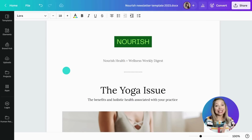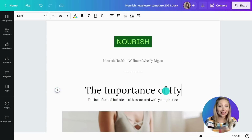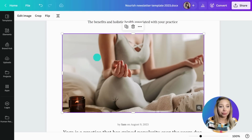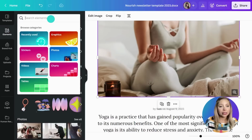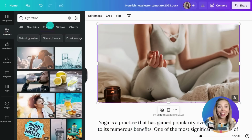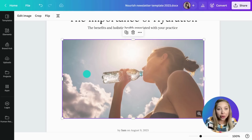So now we've already sent out our yoga issue. We want to do a new issue. The next one we're going to do is about the importance of hydration. So easily update that. Let's update this image. Go to elements. Let's find photos of hydration. So you can see lots of options come up that you're welcome to use. I like this one. How easy is that drag and drop feature to make edits?